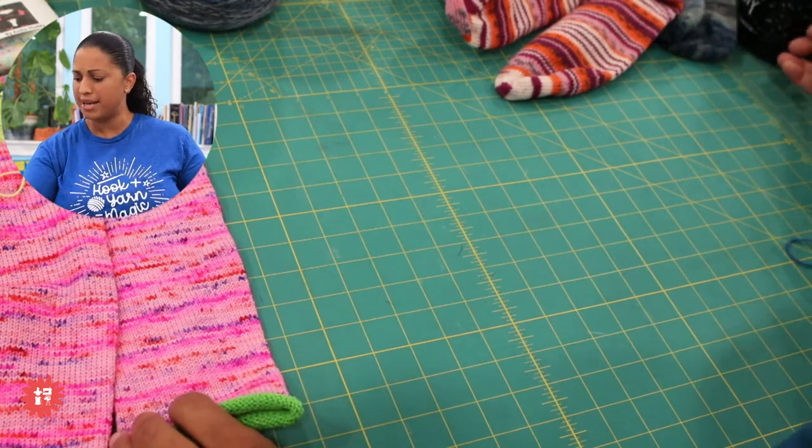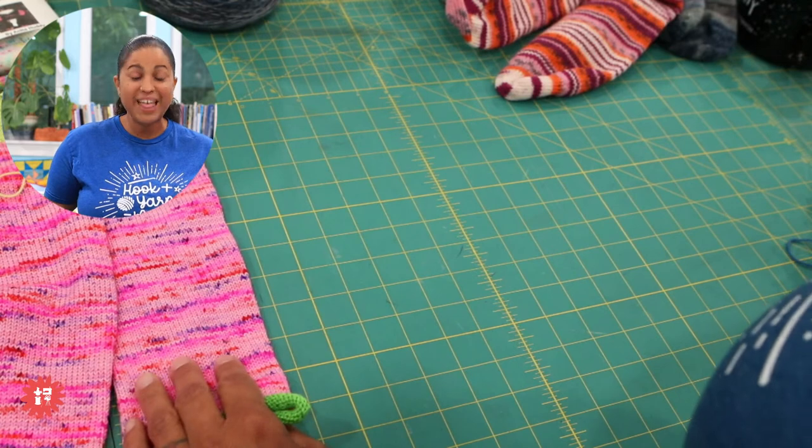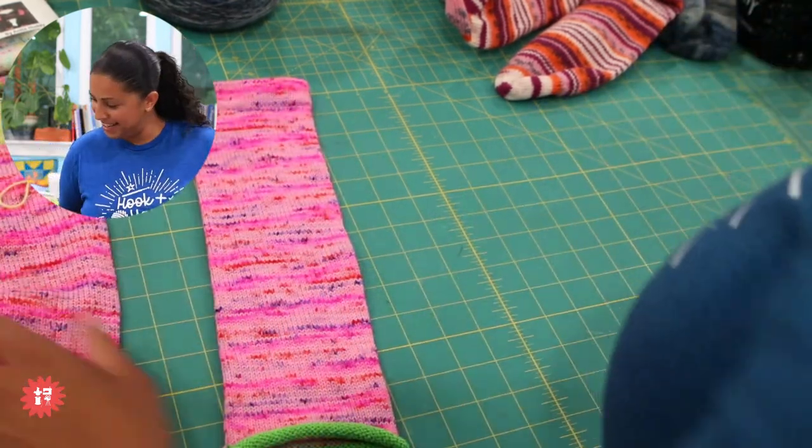Oh, how fun. Mary Grace says, I'm going to a wool fest in Estes Park, Colorado on Sunday for yarn fun. That sounds amazing. Yarn shows, quilt shows, they're so fun.